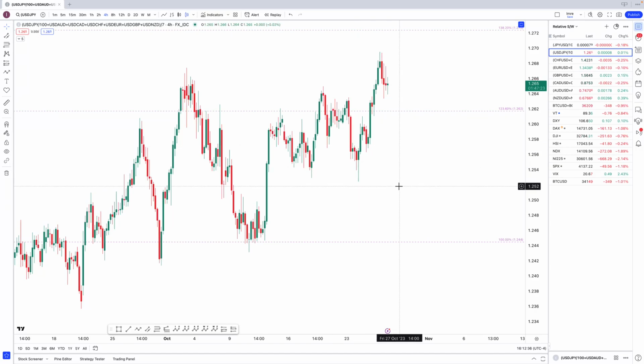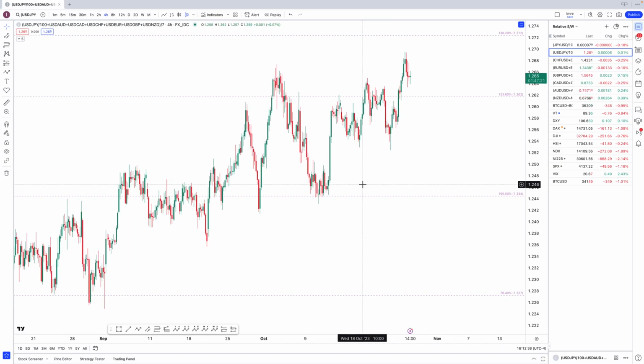That doesn't mean that I would buy it against everything, but I'm just saying if you're looking for a liability currency, a currency you want to be short, I don't think the dollar is it necessarily quite yet.